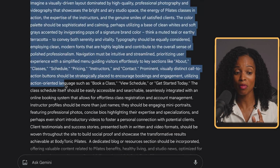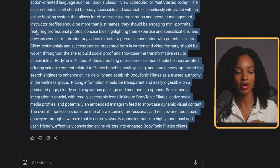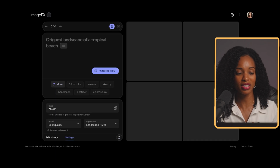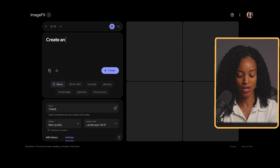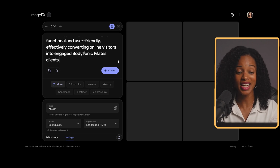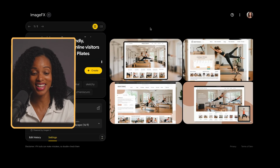First though, I'm going to copy and paste this description so that I can use it in the prompt. So I copied it onto my clipboard. Now we're going to go right into ImageFX and I'm going to say, create an image with this description. Perfect. Now we're going to click on create and see what it comes up with. I'm so curious. Wow, that looks pretty sleek actually.